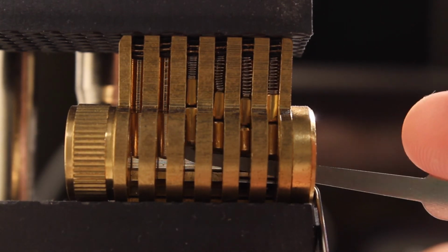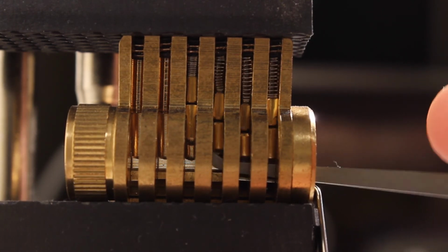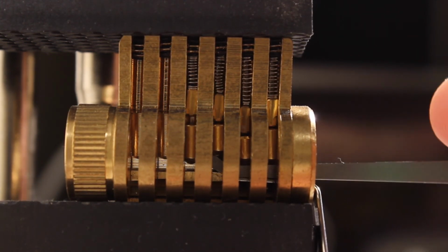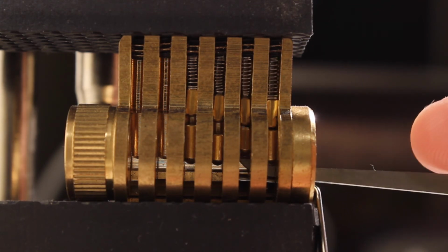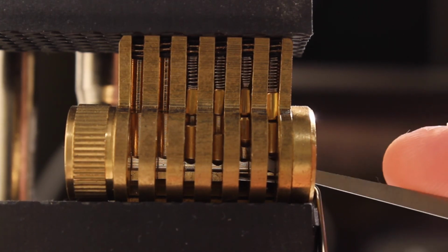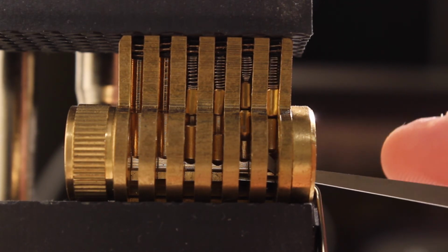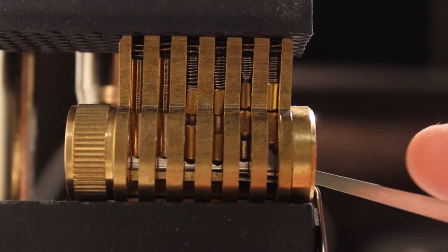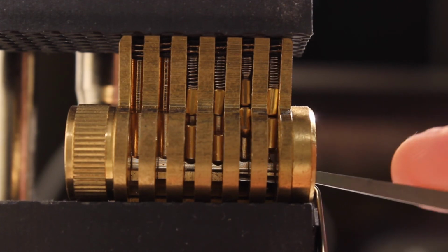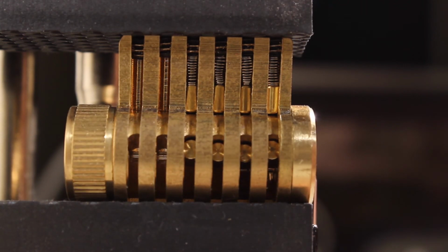So the first pin set. Let's see. Second pin is almost there. Let me try that again. First pin set, second pin is set, third pin, or no, second pin's not set. Second pin set, third pin is set, and fourth pin is set. There we go. Okay, so then you rotate the lock, and it's unlocked.